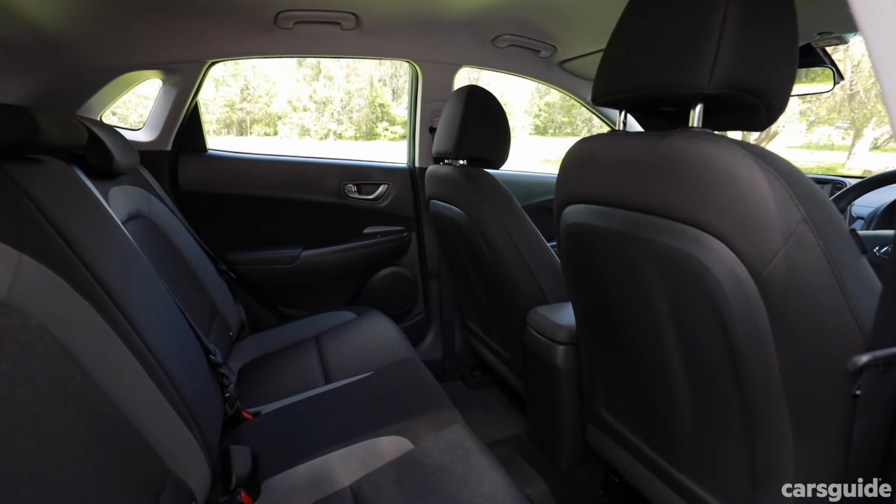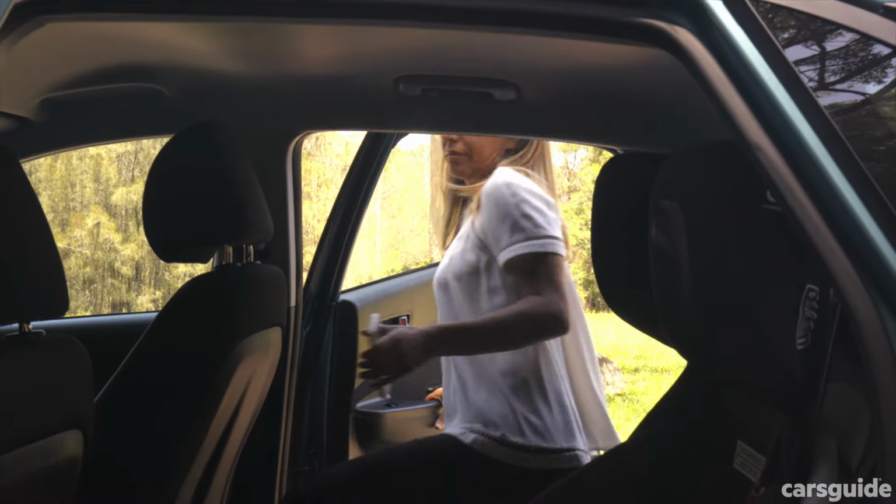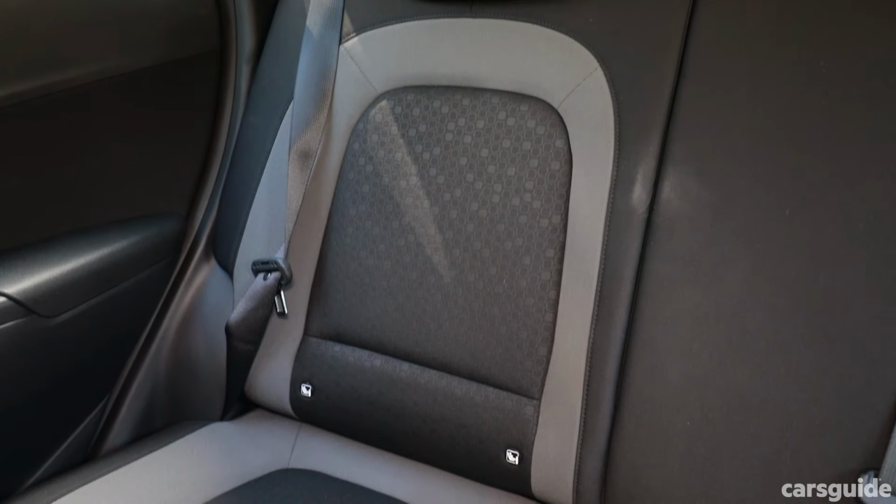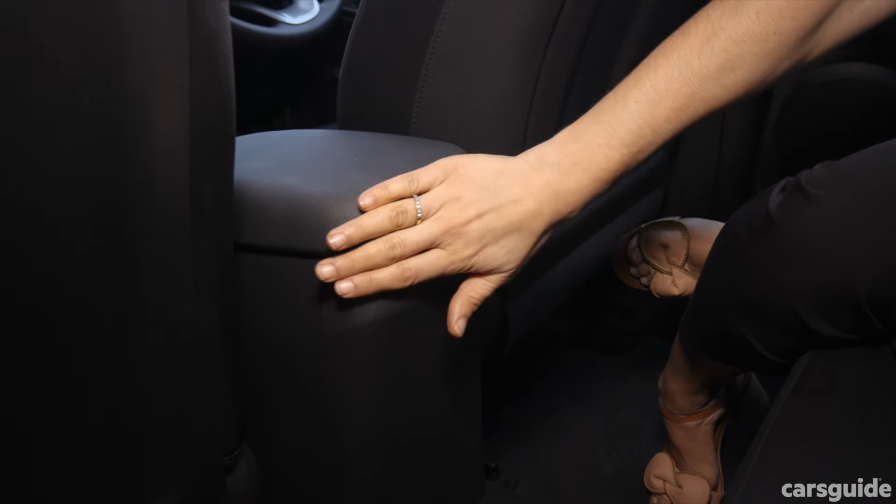I'm 161 centimetres and I can fit perfectly fine in here. Other tall adults may have to squish in, especially if you've got a taller person in front of you. There are no cup holders back here, which is odd for a car in this category, but you will get a bottle holder in each door. As is standard across the category, there are no air vents at the back here either, but the air vents at the front really do blow a lot of cool air. I drove it in 37-degree heat this week, and the kids were fine because I was pointing the air at them. It was just me that missed out on the cool air in the front.